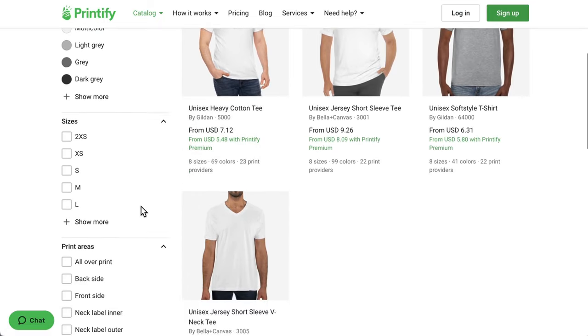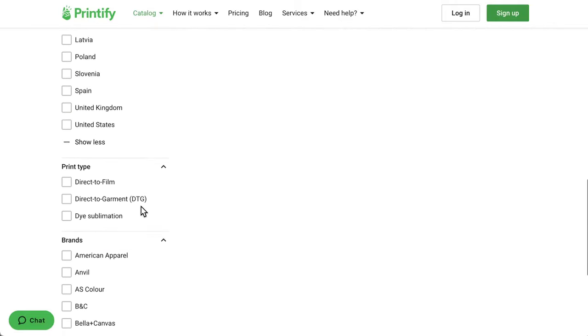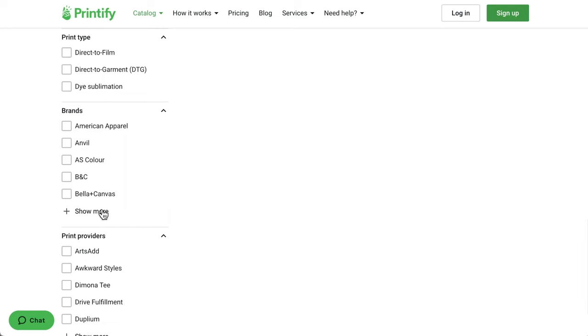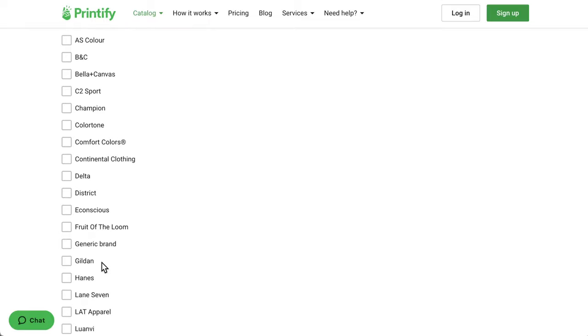We can also filter further if we prefer a specific brand. So if we scroll down a little bit, you'll see that we have brands like American Apparel, Bella & Canvas, Champion, Fruit of the Loom, and more. For some people, it's also really important what the product is made of.